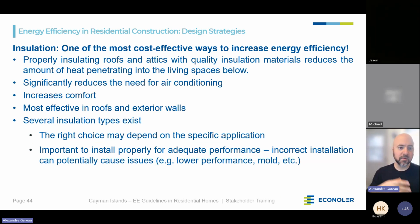Insulation is definitely one of the most cost-effective ways to increase energy efficiency. There's currently no mandatory insulation requirements for new buildings in Cayman. And so, going from no insulation to good insulation can have a huge difference on electricity costs, especially insulation in the roof and attics. It can really reduce the need for air conditioning, increase comfort.